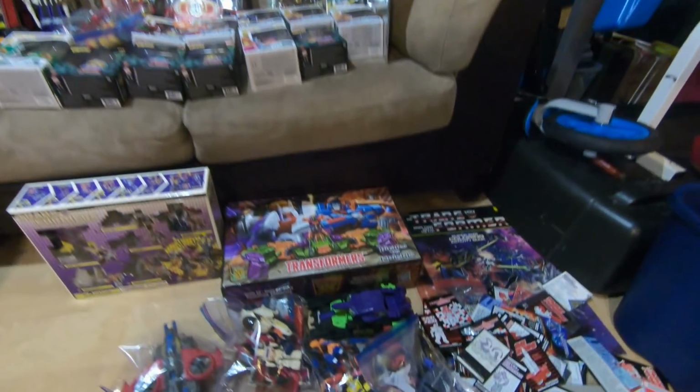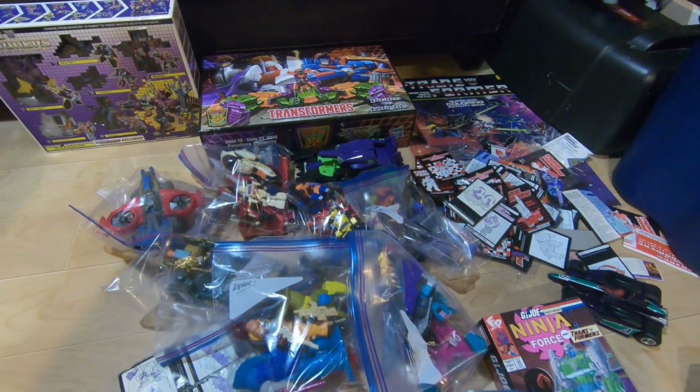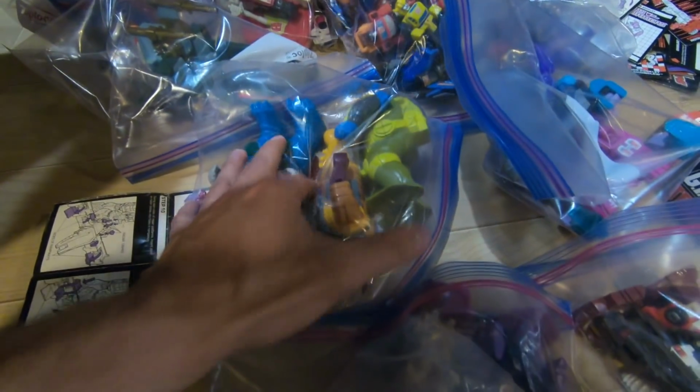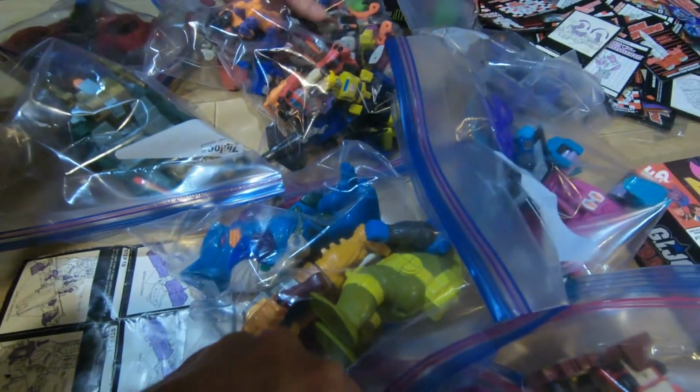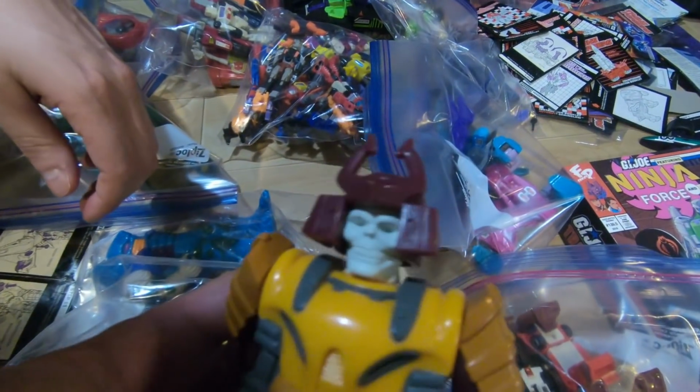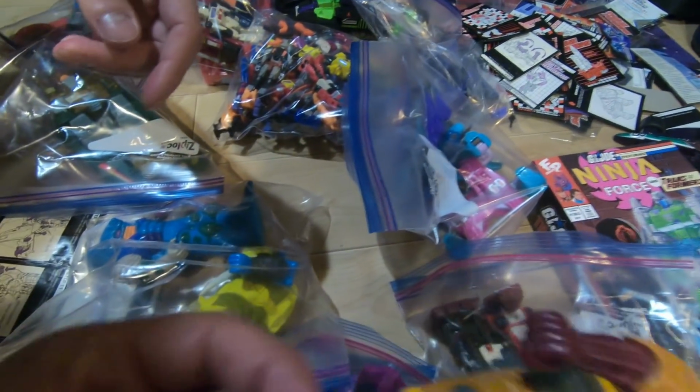More Pops. More G1 Transformers. Pretenders, I had these, they snap apart. Oh my gosh, look at this one. More of those. Oh yeah. I love that. He's like a samurai. So is there a robot in it? Yes, it should be.